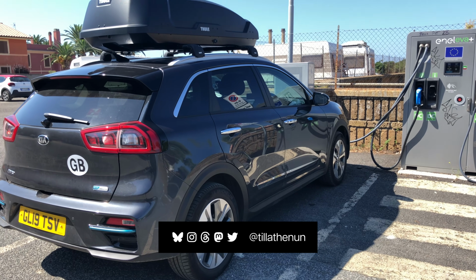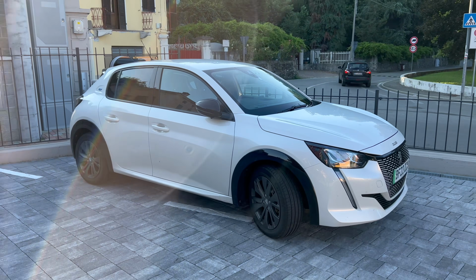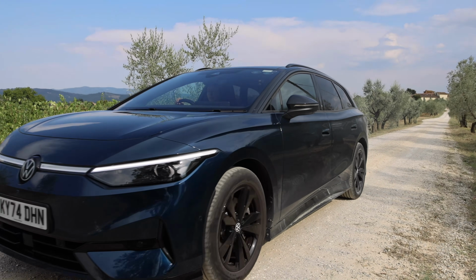We've driven into Europe 7 times in various EVs. We started in 2019 with the Kia e-Niro. That seemed like quite a big deal at the time, really. Since then, we've gone in the Hyundai Ioniq 5, Tesla Model 3, the Peugeot E208, the e-Niro again, the Renault Scenic, and most recently, the Volkswagen ID.7. So, we know a thing or two about driving long distances in an EV.